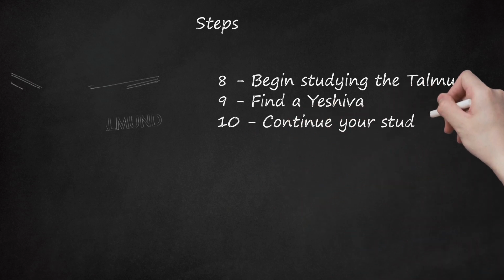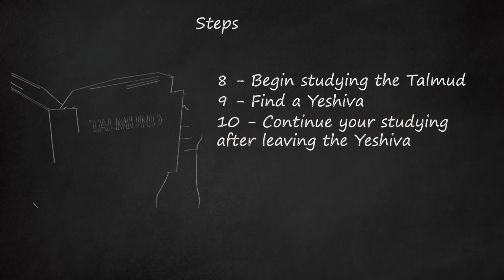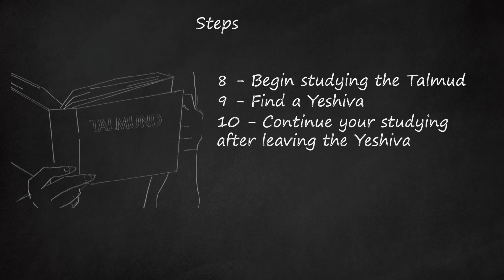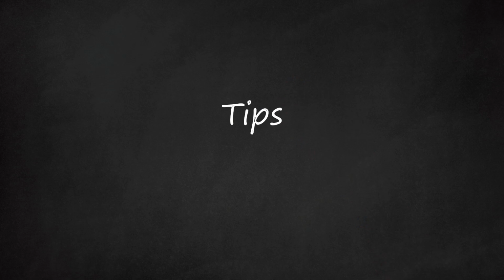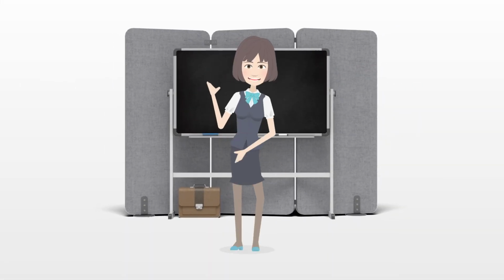10. Continue your studying after leaving the yeshiva. The Talmud requires regular study so you don't fall behind. Tips. Be prepared to be patient.